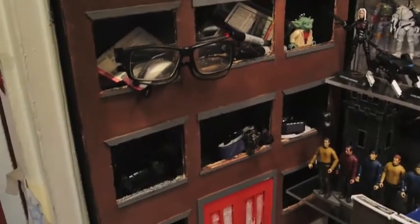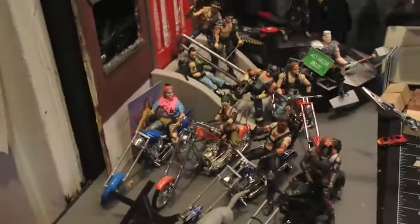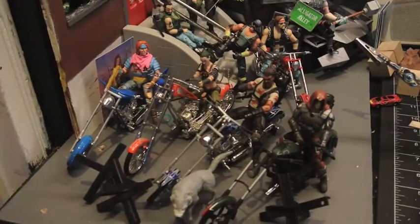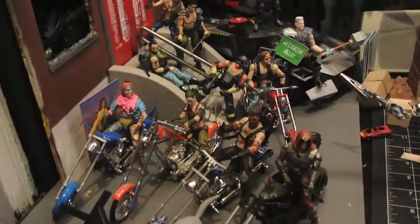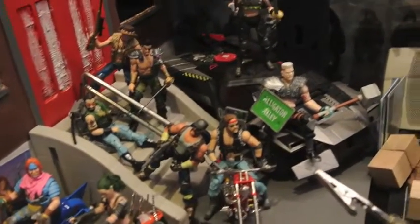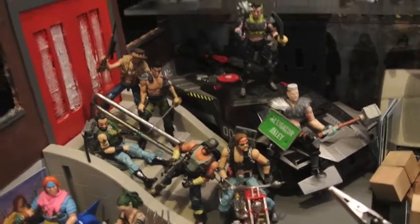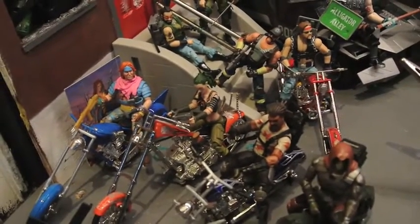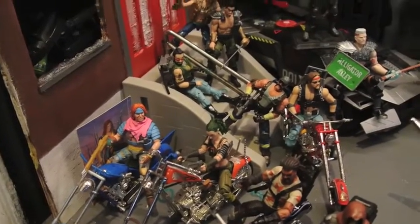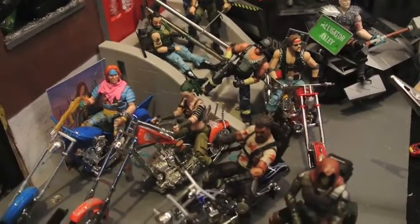Over here, this is my Dreadnought sort of diorama. I got them on some Orange County bikes here. I've got actually an Iron Man vehicle, which I thought looked close enough to the Cobra Dreadnought sort of thunder machine to put in there. This is a Dreadnought case, Entertainment Earth exclusive, as well as some old Dreadnoughts in there. I got a Zartan.